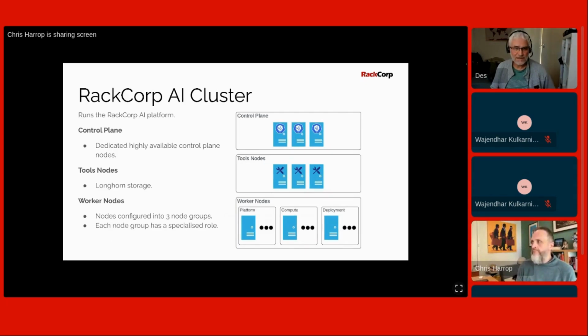What we can see here is another depiction of an RKS cluster. But this time, if we look at the worker nodes, we see that it's actually carved up into 3 groups. So this is how we actually deploy the RackCorp AI service.